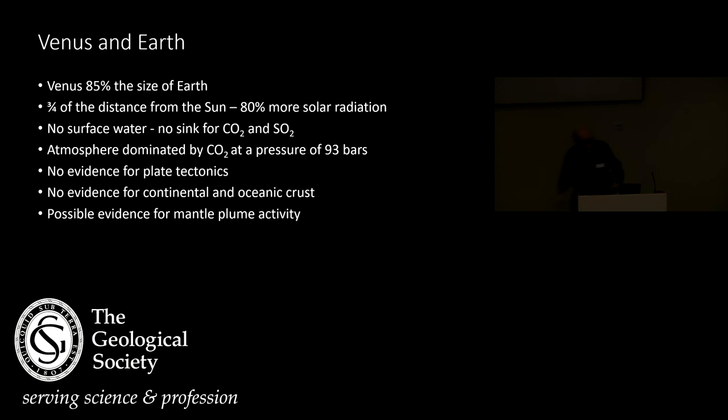And the important thing for us on Earth is that surface water provides a sink for carbon dioxide and sulfur dioxide, the dominant gases that come out of volcanoes. If they didn't dissolve in water, they would just fill up the atmosphere, and that partly is why Venus has such a thick and toxic atmosphere: there's no water there to take the carbon dioxide out of it. But also on Venus, there's no real strong evidence for plate tectonics, although there is internal activity. No evidence for continental and oceanic crust, although there is evidence for mantle plume activity.